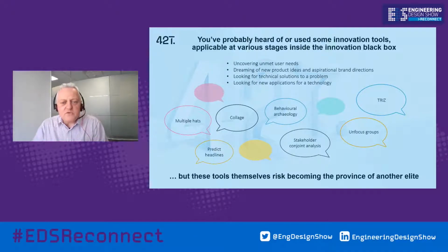So if we're going to be talking about innovation tools, there is some mystery around tools and techniques. And I think one of the things you have to be careful of, you risk moving from a world where innovation hinges on these creative geniuses to a world where innovation hinges on the gurus of the innovation tools. And I don't think that is a helpful transition to make. You shouldn't end up still dependent on an elite crew of people to help you innovate. And I think innovation tools should be a democratizing thing that help us all do a better job in our daily lives. So yeah, you will have seen some of these tools out there, TRIZ, behavioral archaeology, unfocused groups, and these things can be a little bit intimidating.